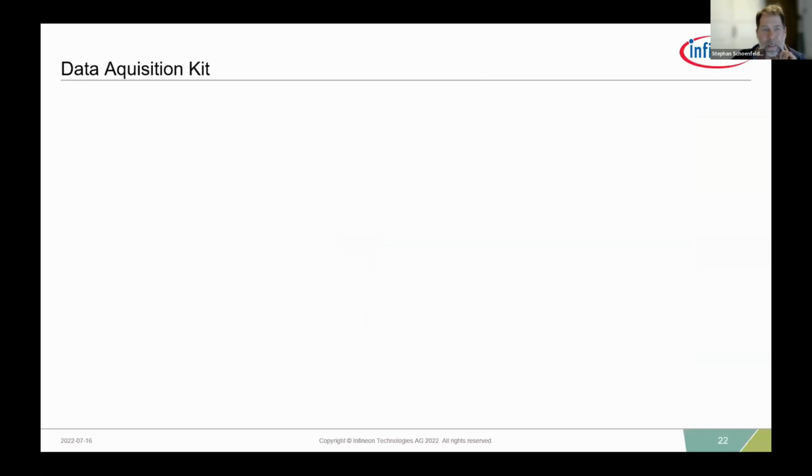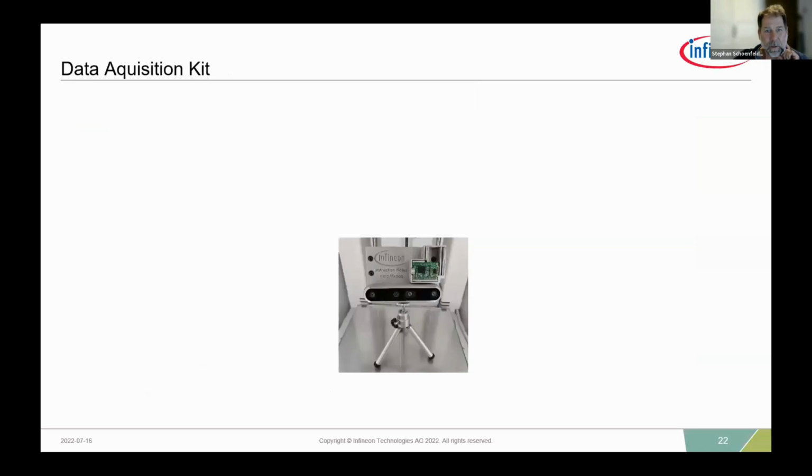We also provide a data acquisition kit. So this is one of our eval boards, and this is an Intel RealSense camera, a depth camera, but the data acquisition kit can also be used with any kind of web camera or with the camera of your laptop. This kit is specifically built for data acquisition in ML projects.